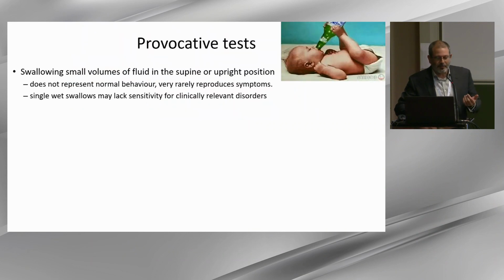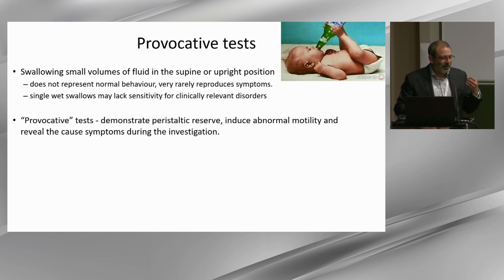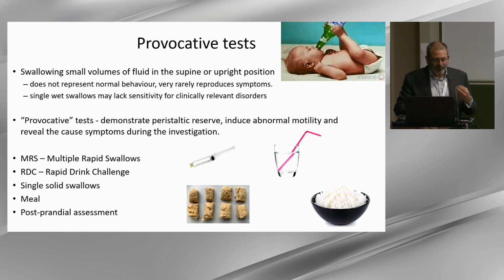So, provocative testing. Swallowing small volumes of fluid in the supine position doesn't really trigger symptoms. It's not really relevant to normal eating and drinking behavior. So we want to reproduce normal eating and drinking behavior, and there are lots of different ways of doing this.